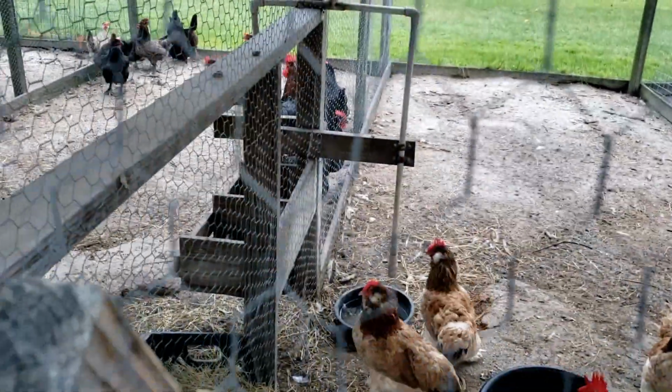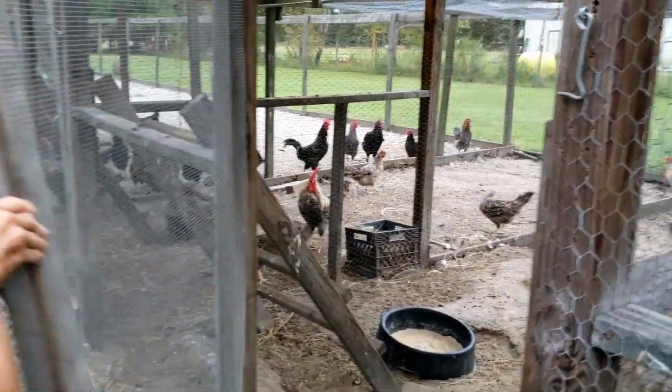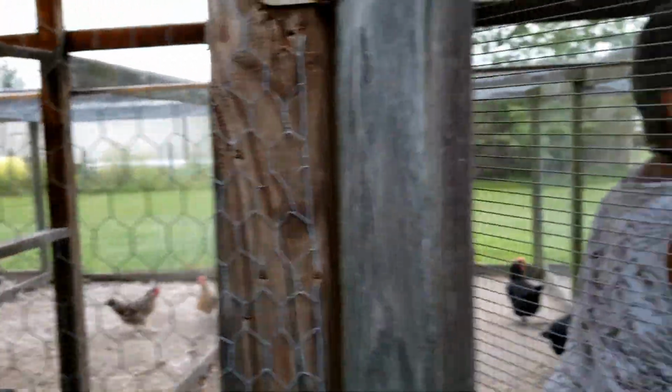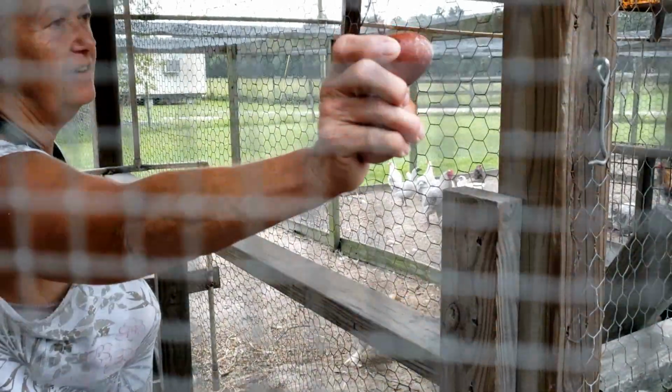These are the other Marans. I have a Maran rooster. This is the line that I've been working on. So their eggs are even darker. Dark brown, yeah.